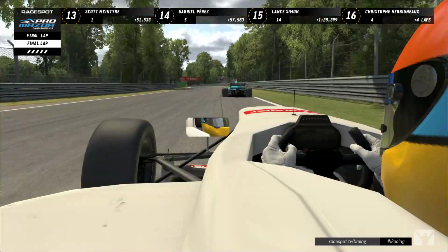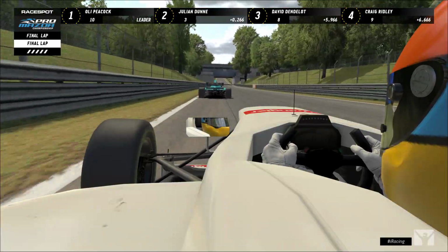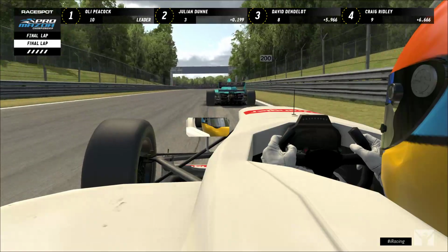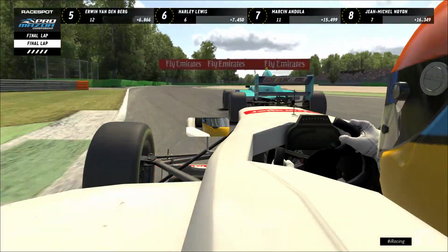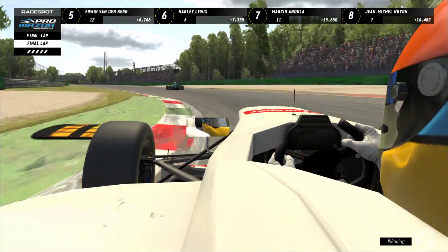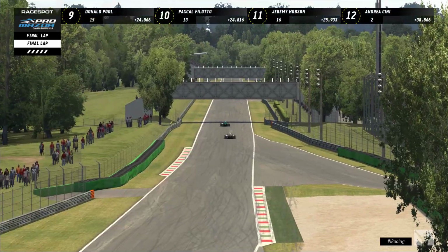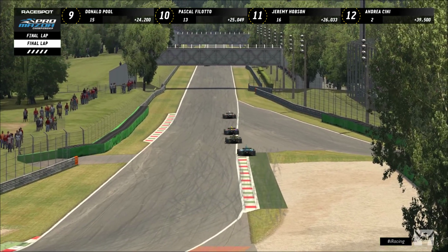Here comes the slipstream. 3 car lengths right now the gap as they run in towards the Ascari chicane. Julian not quite there yet. It's going to have to be a move. Last time, last lap into the Parabolica. Through Ascari, he closes, a bit of a wiggle, and that's going to do it. That should give this win to Ollie Peacock in the 10 car. Just one little mistake for Julian Dune is going to be the gimme that Ollie Peacock needs.